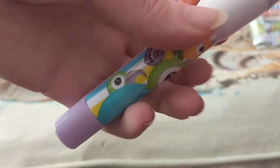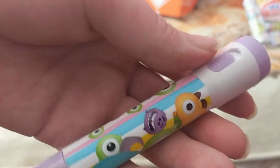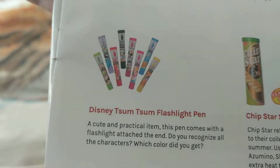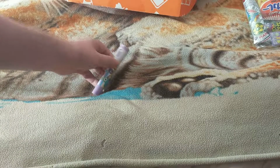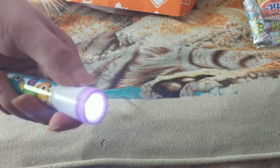And what have we got? I'm sure it's Monsters Inc. Here's Monsters Inc. It's got Celia, Sulley, and all that on it. There we go, guys, if you want to read that. So yeah, you just push it up and over there. You just push it like that. And let's get into the next thing.